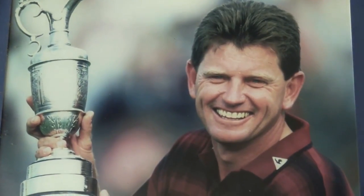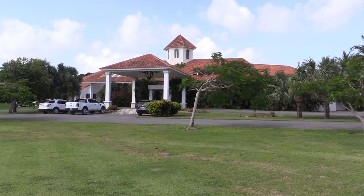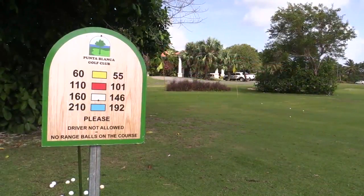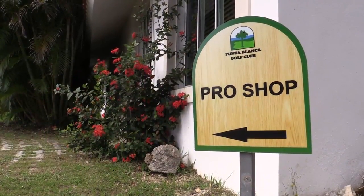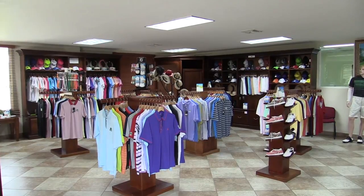Punta Cana Golf Club was built by the Hall of Famer Nick Price. It opened in May 2007. This is an 18-hole, 7,400-yard inland course, with the particularity that wind always comes into play, although we are not close to the sea. Actually, we are about 300 meters away from the beach.